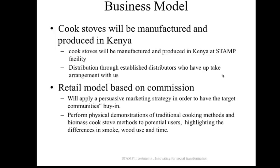We also have a retail model based on commission. When our people sell, we give them a commission on top. We give them the stove at $29, and they sell the stove at $35. So we give them $6, the difference, around 500 shillings, so that they're able to make a profit. We also use this as a persuasive marketing strategy to have target communities buy in, and also in doing physical demonstrations with the communities.